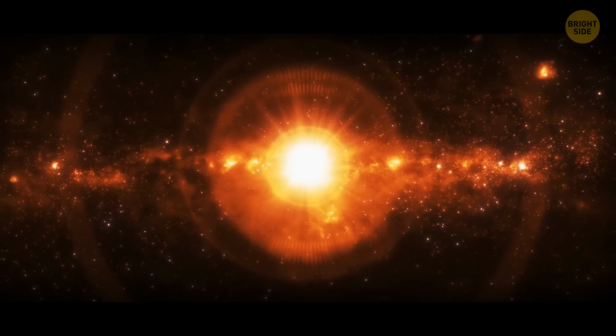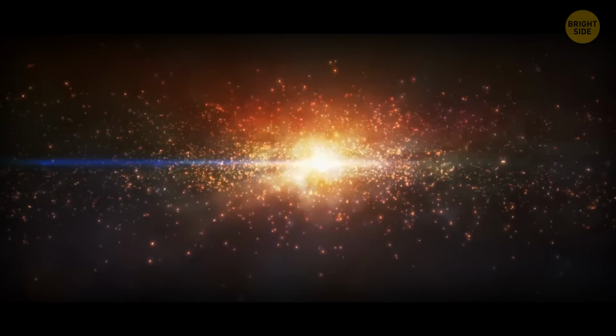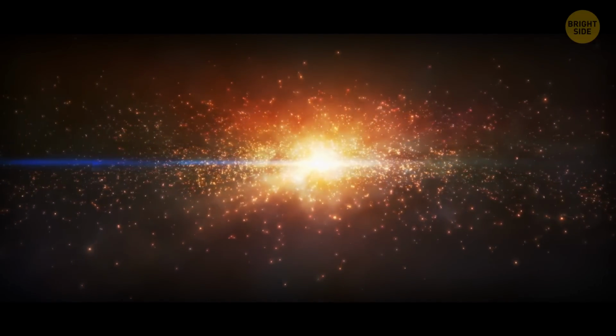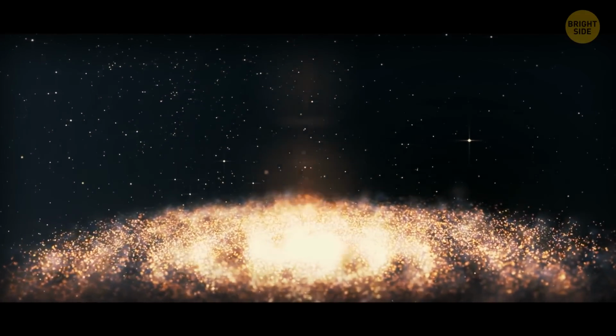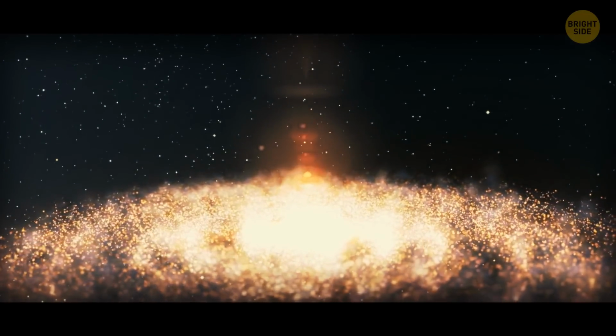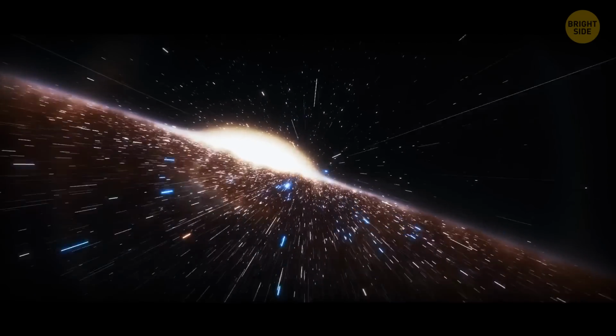But what's really bizarre about this star is its irregular dimming. For some reason, it doesn't glow like a normal star, but blinks, as if someone turned a flashlight on and off. And it's not just a little dip, we're talking up to a 22% drop in light. So it's not because it sometimes gets blocked by a planet or something.